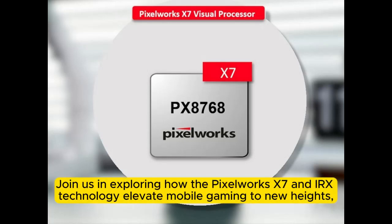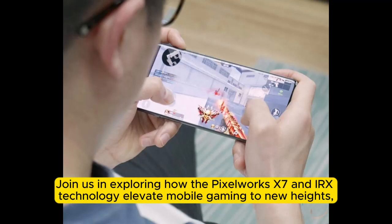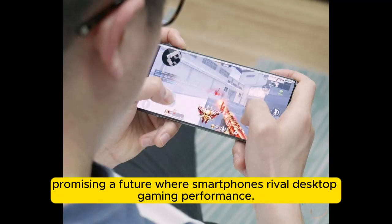Join us in exploring how the Pixelworks X7 and IRX technology elevate mobile gaming to new heights, promising a future where smartphones rival desktop gaming performance.